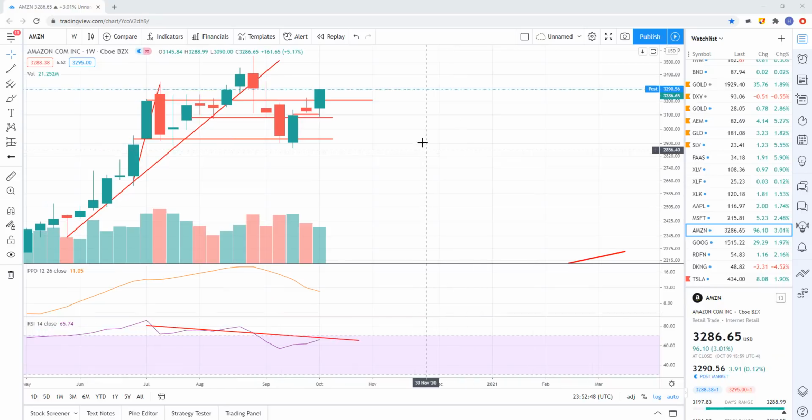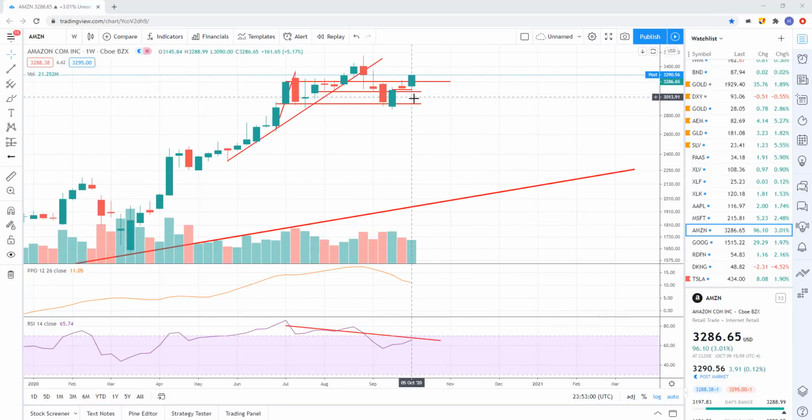Amazon had a pretty bullish close. I have resistance right now at 3,200 or 3,201.81, and we closed well above that. So that's a pretty bullish close for the week. And that's probably one of the reasons why Triple Q's was doing well. So it's bullish. That's a bullish close. That's really all I can say about that.